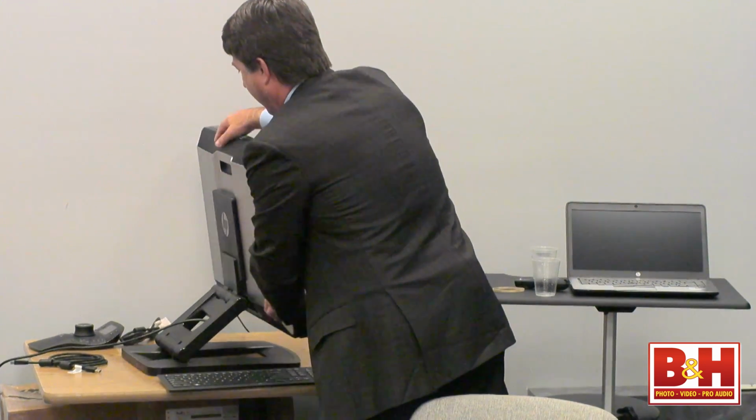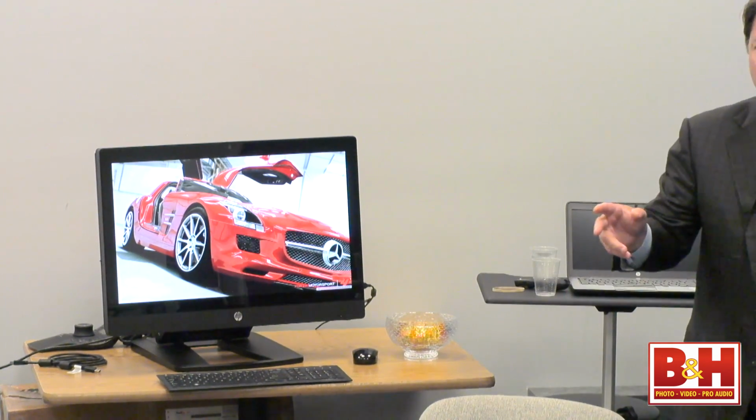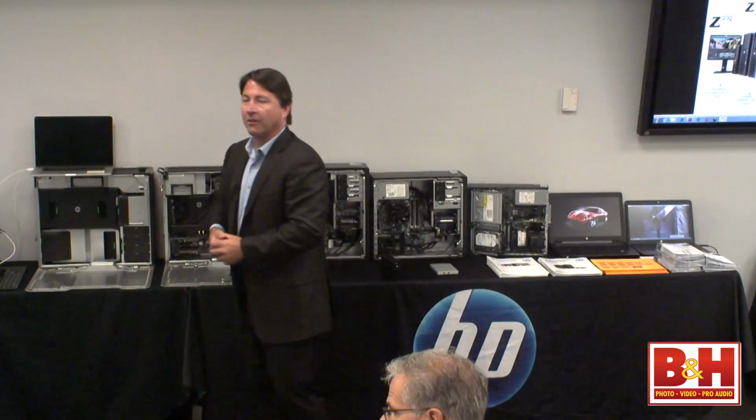It also has a VESA mount, so you could actually hang it on the wall or use any other alternative mounting scheme. And of course, it has Thunderbolt, and in fact, this one has dual Thunderbolt ports. So we have two new Thunderbolt 2 ports for 2 times 20 gigabits per second. So another version, if you will, of our entry-level workstation.